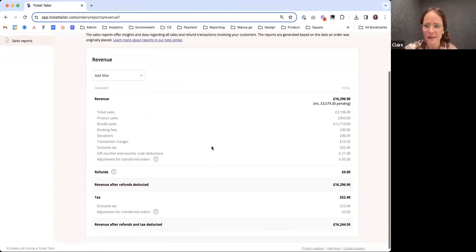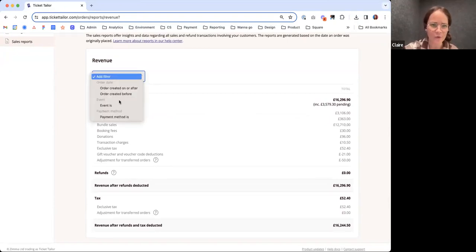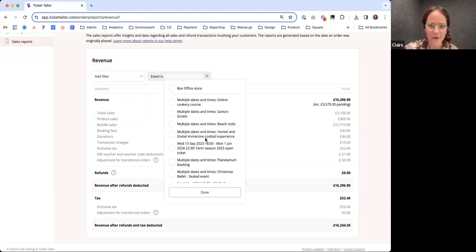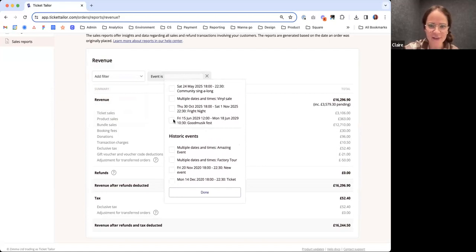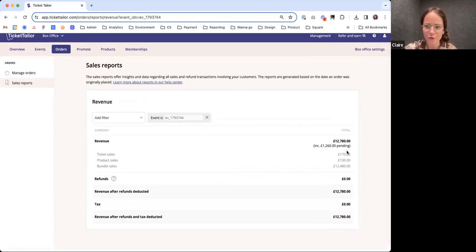But where it gets quite interesting is that you will have the ability to drill down and to apply some filters. So for example, if I want to see the revenue that I have made for a specific event, I can select the event filter, which then is going to show me all my events. I have quite a few, but I'm going to pick the Good Music Fest, for example. Here we go.